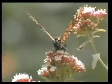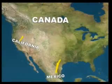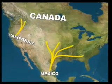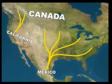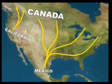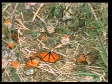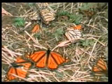Now they have stored enough energy for their return trip to North America. In March, before setting off, they mate. Exactly at the time when the day and the night are the same length, the colony starts to fly north. They complete their journey and give birth to the generation that will ensure the continuation of their species.